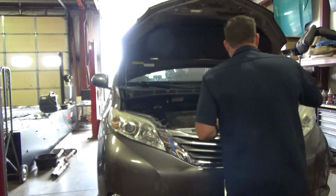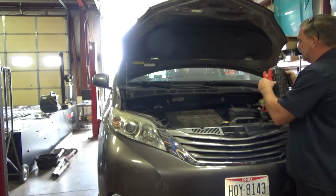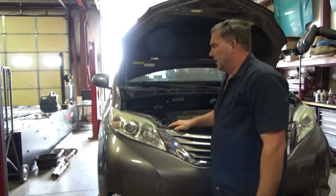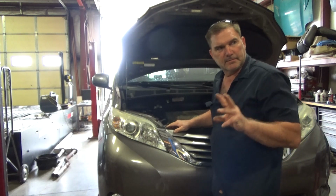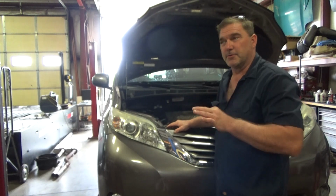Alright, so I started this one a while ago, and I'm just now getting back to it. She needed her car for some other things, so we brought it back in to address her rear wheel shim issue. I'm going to do a quick check on the alignment just to verify I have the correct shims that I'm going to be putting on it, and I'll show you how to shim a rear axle on an all-wheel drive Toyota Sienna.